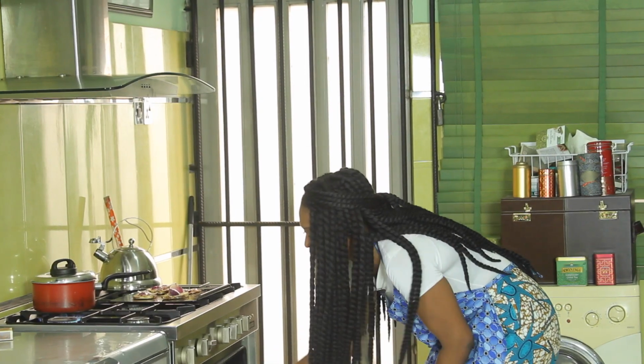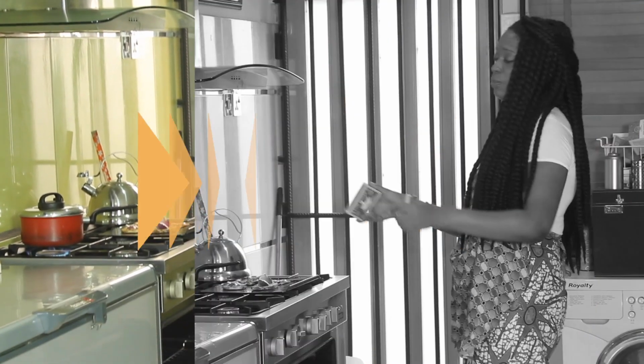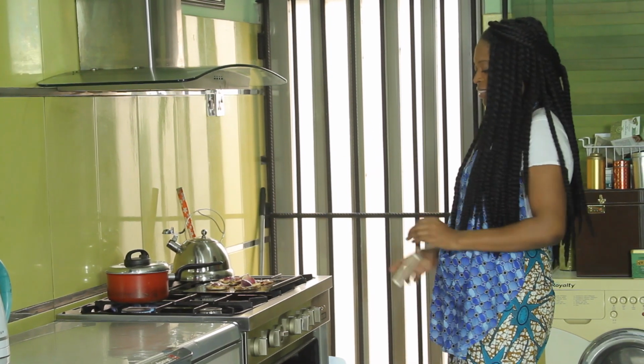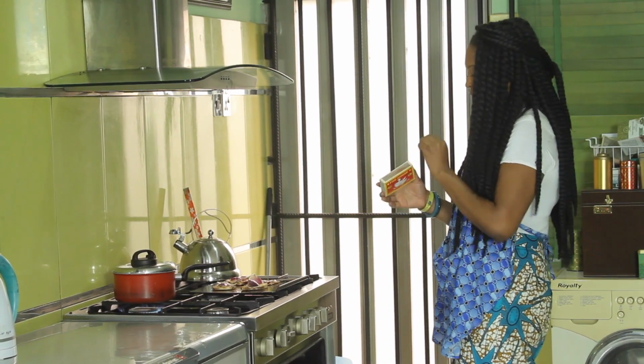So I already have my tray at the top of the oven. Okay, so I'm going to be grilling. That's the word I'm looking for. Grilling these rather than roasting them from the bottom of the oven. So that's done.